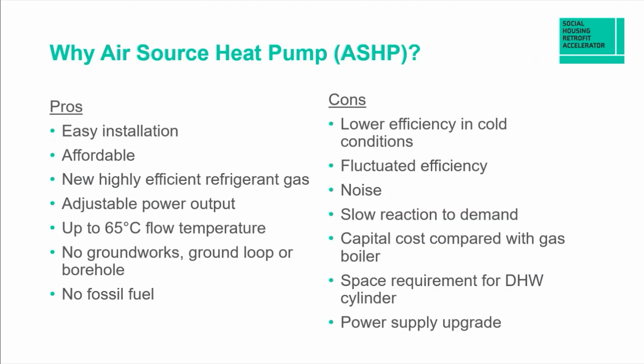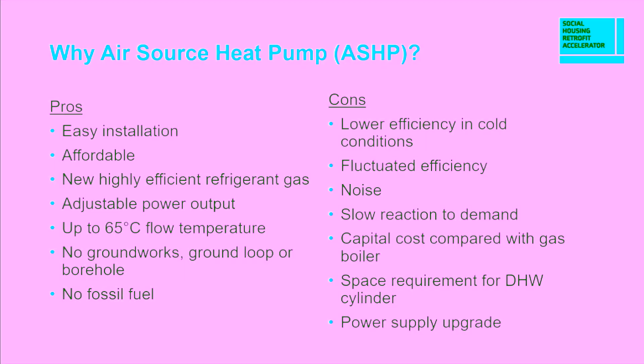Here you can see the pros and cons of why we chose the air source heat pump in the project. The pros: easy installation, with no need for significant groundworks, boreholes or horizontal collectors. The capital cost is significantly lower than other heat pump technologies. The refrigerant gas can achieve high flow temperatures alongside still good efficiency.